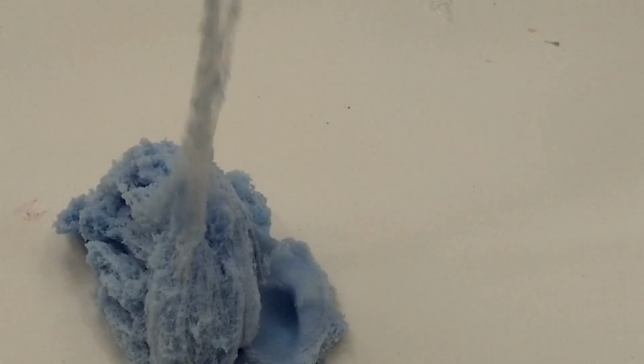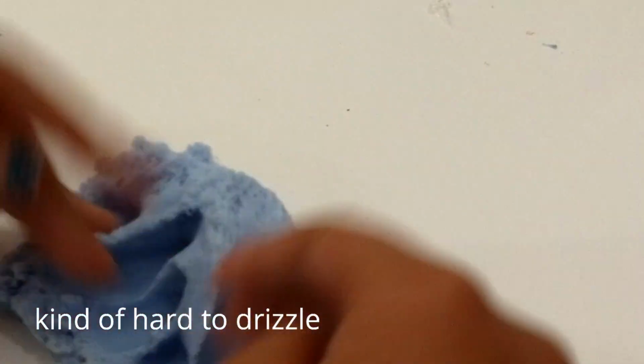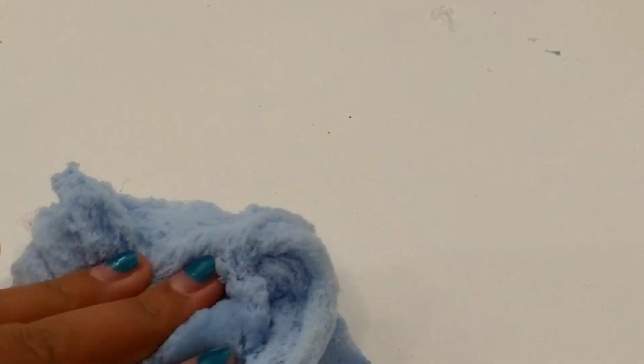Okay, I'm gonna try to fluff it up. It looks fluffy, there's no residue. It's not even wet. And if you poke it, it doesn't even feel like there's snow. It's so fluffy. Oh, I love this one. Okay, this is my favorite. Clouds are so good. There's no residue, and it's so fluffy.